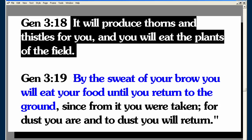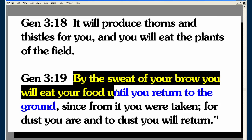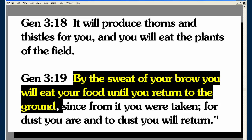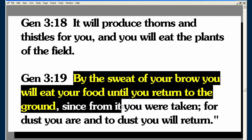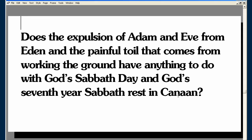Verse 19, "By the sweat of your brow you will eat your food until you return to the ground, since from it you were taken, for dust you are, and to dust you will return." And that's a strong curse.